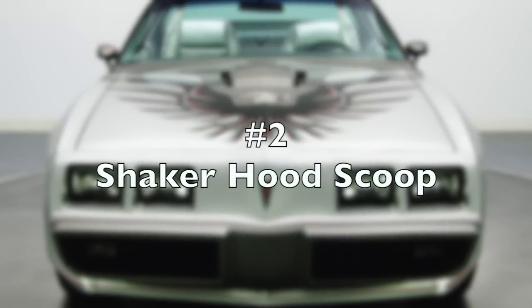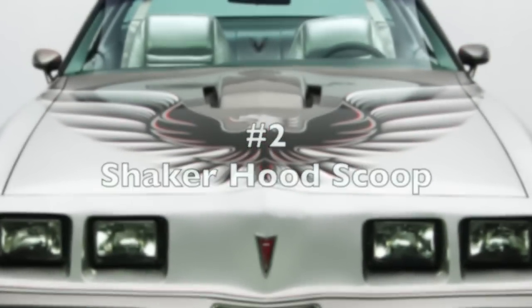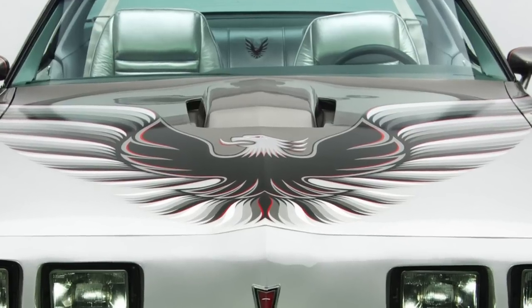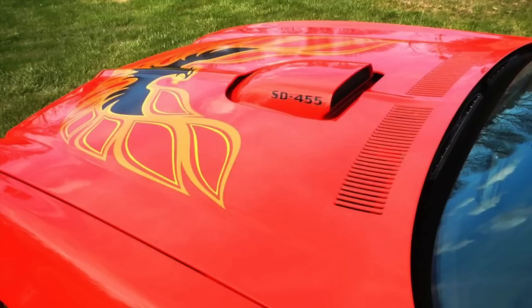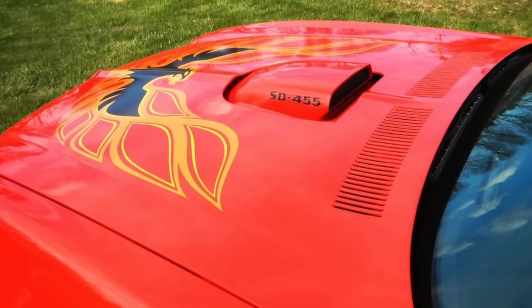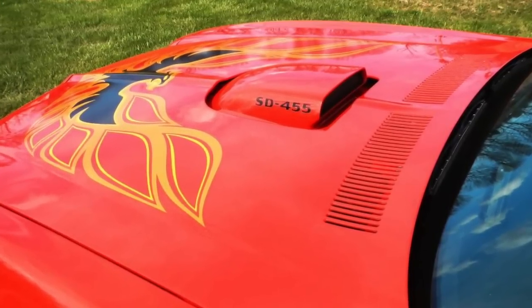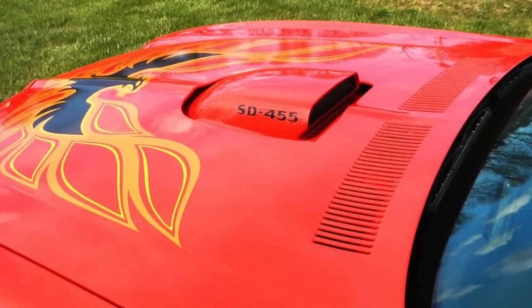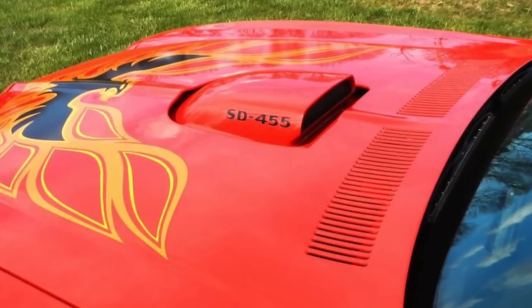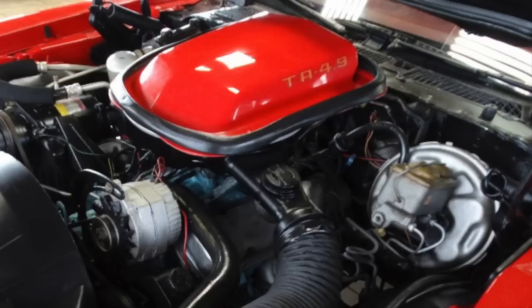Number 2, the shaker hood scoop. The Trans Am wasn't the first muscle car to have a shaker hood scoop, but it was the muscle car that made it famous. The first Trans Am to get the shaker hood scoop was the 1970 model. Unlike its competitors' shaker hood scoops, it was mounted backwards where the air flap faced not the front of the car, but the front windshield. This was very innovative since it gave the Trans Am a sleek, streamlined look.